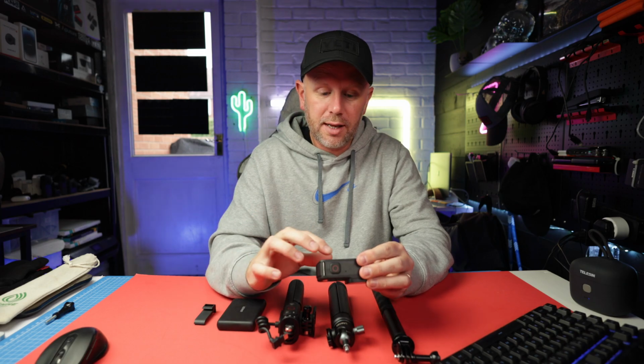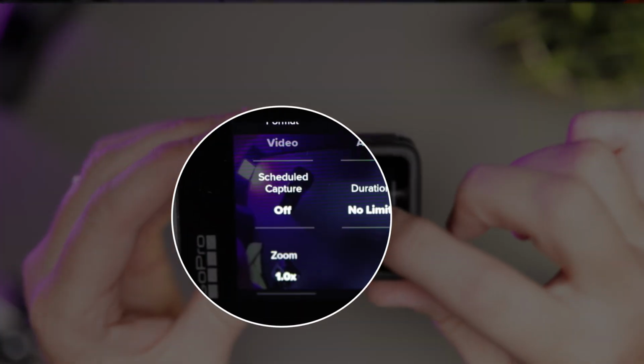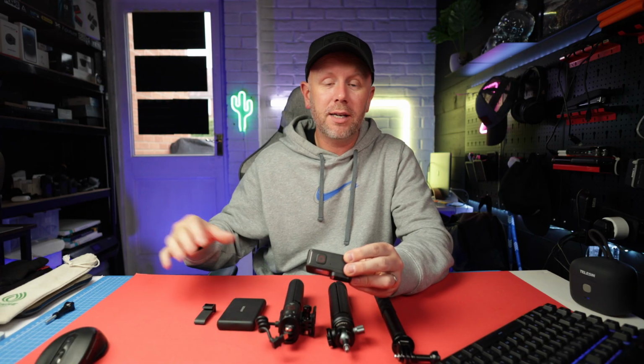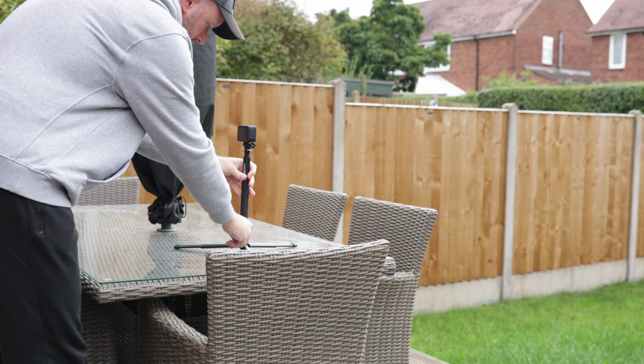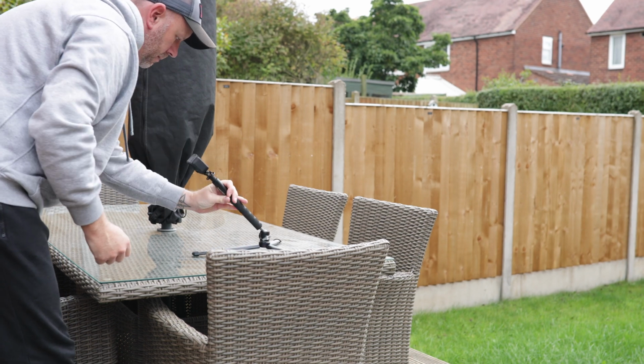You can change the shutter length. You can actually schedule a capture, which is my favorite feature by far on the GoPro. You can stick your camera outside and you don't have to turn it on straight away, because if you're going to bed early, like I do most nights, you're not going to get a good result before the battery runs out. So having that schedule capture allows you to schedule the camera to come on at say 11 o'clock at night or something. That is absolutely phenomenal.